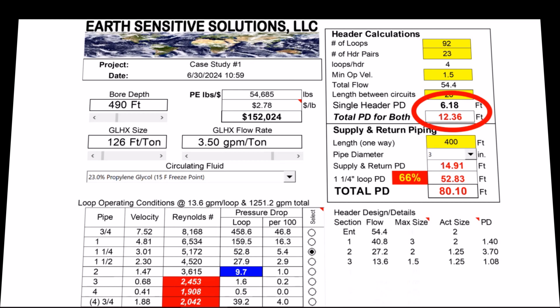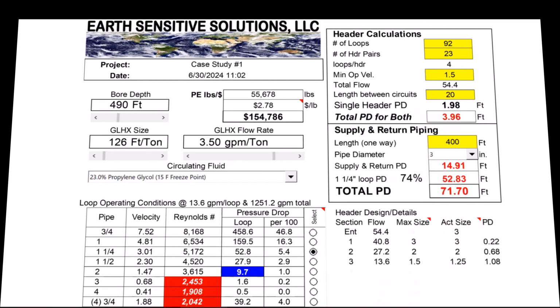Let's look at our reverse return header at 12.3 feet of head. Seems high. So we're going to change what was called out in terms of reverse return header piping and increase that size. We've dropped that pressure drop now down to about 4 feet of head. So all of a sudden, our 1.25-inch loop is 74% of the total system pressure drop. It will almost automatically, naturally balance at that point.